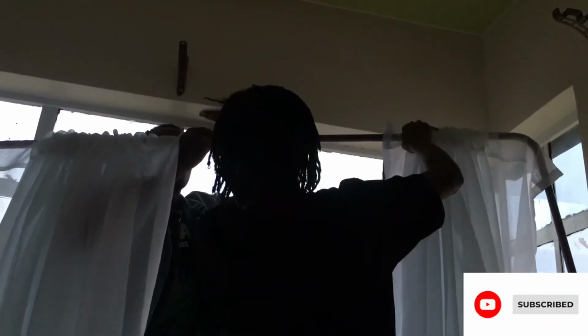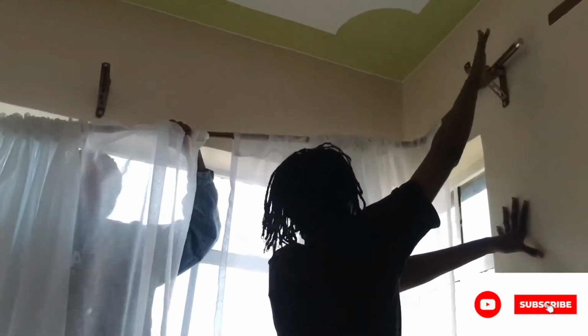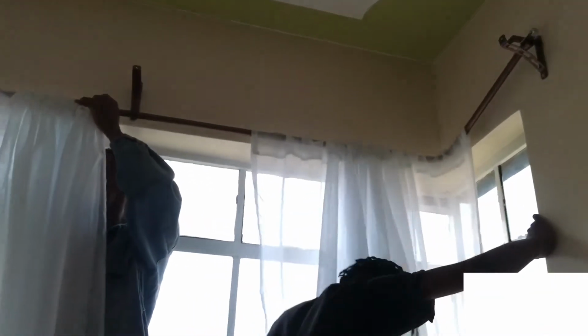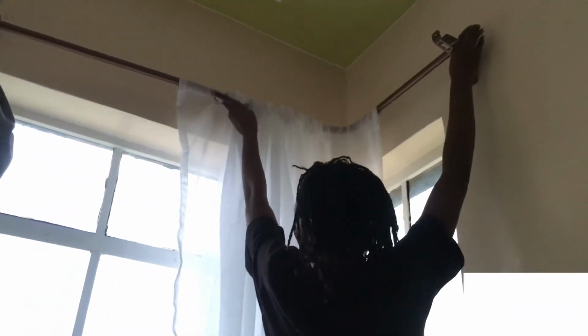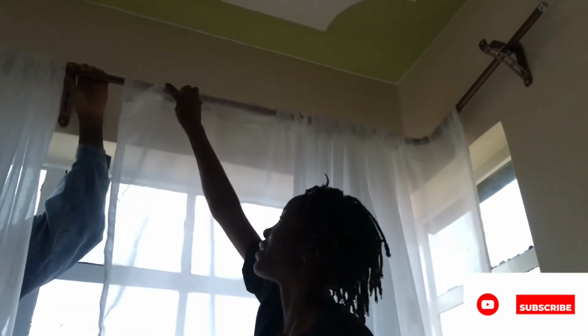See, the curtain rod is actually quite long and quite heavy. The window is a total of, it's 8 meters long, I think. 7.5 or 8. I don't quite remember. I think it's 6. Yeah, it's 6 meters long. So I took an extra meter for the curtains. Each shear is 1 meter longer than the window length.